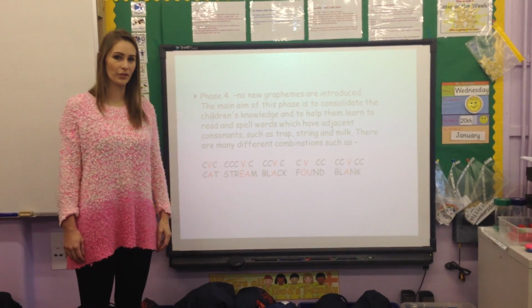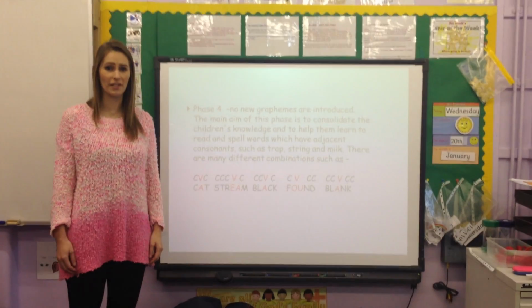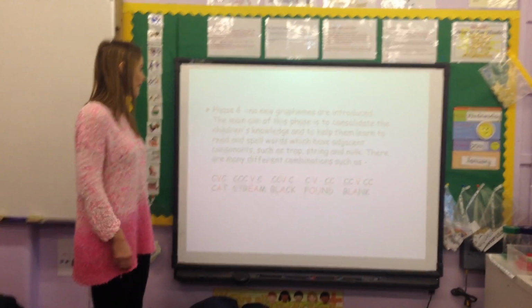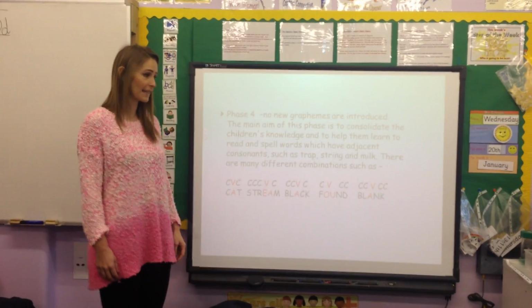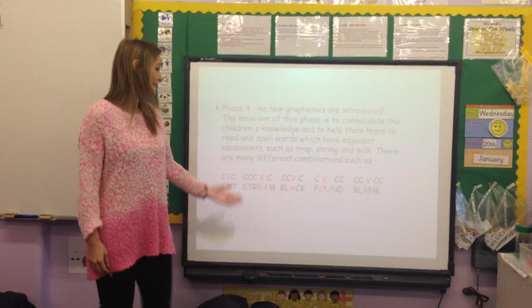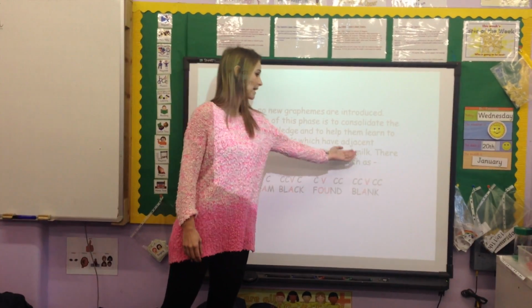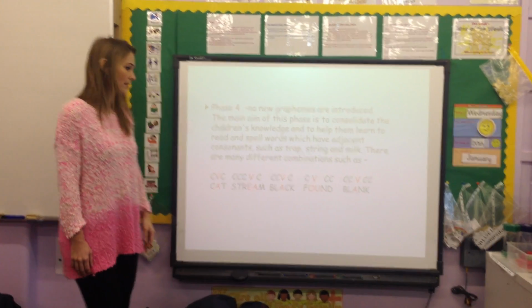Next we have phase 4. No new graphemes are introduced in phase 4, but the main aim of it is to consolidate what the children already know. And they also gain a deeper understanding of the patterns of words in English. So consonants blended together, as in words like trap, string and milk. And there are many different combinations of consonants and vowels.